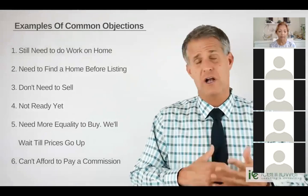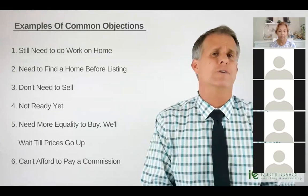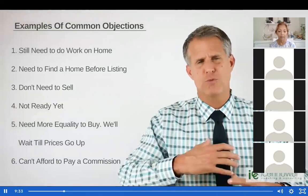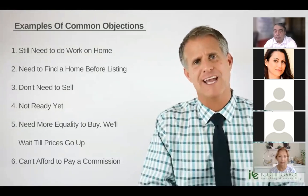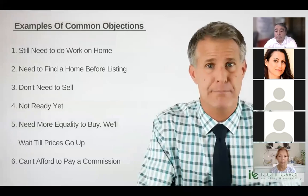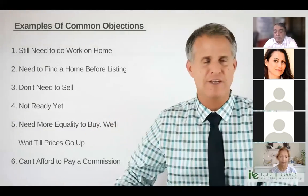And we actually could also bring in our own preferred vendors to help them with that as well, to take that work right away from them. So those are some of the reasons behind why that's not an excuse not to meet right now. Actually, by meeting right now, we can help them with that problem that's preventing them from moving to the house they ultimately want to go to, but they don't know that.